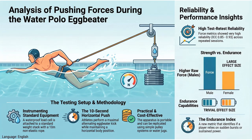And the profound takeaway here is that while the peak power ceiling changes based on absolute strength, the fundamental human capacity to sustain that relative effort over a grueling 10-second bout is a shared, universal trait among elite athletes. That's amazing. The men might push a heavier absolute load, but their ability to endure the exhausting fatigue of that load decays at the exact same proportional rate as the women pushing their load.